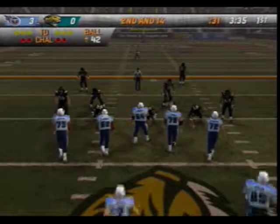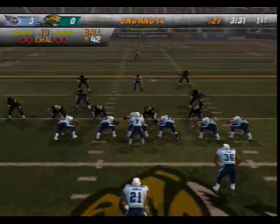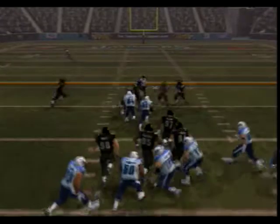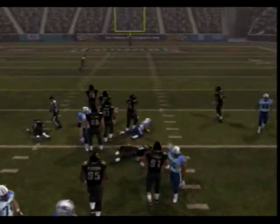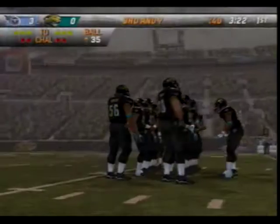Ball on the 42-yard line. Jacksonville using three linebackers. He hands it off. Donaldson is there for the tackle at the 35. Freeman got the call on the draw. 6-yard pickup.